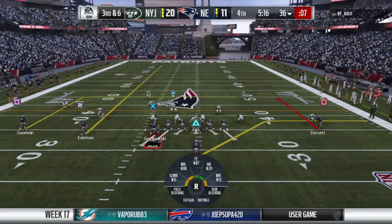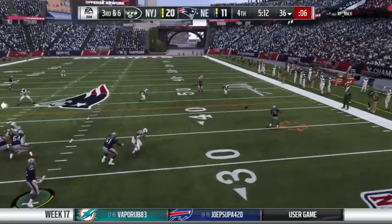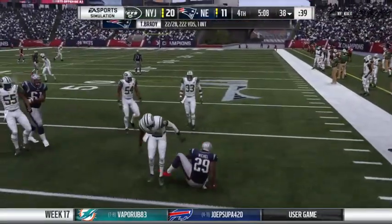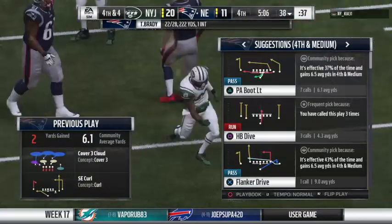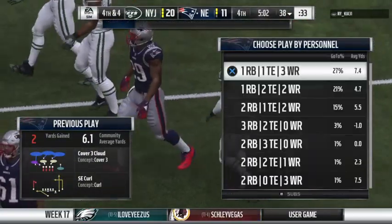4 down. Throwing is Brady on 3rd down. To Michel on the dump off. And he'll be brought down shy of the 40 at the 38-yard line. Give him 2 yards on that play, and it'll be 4th down.